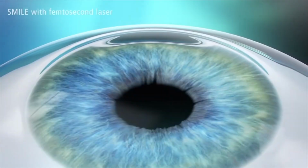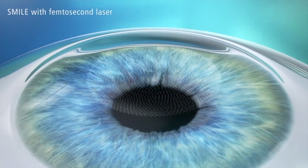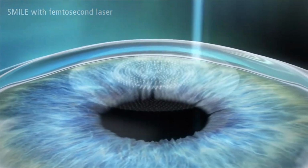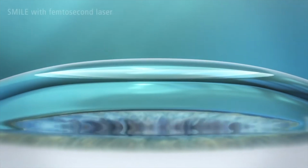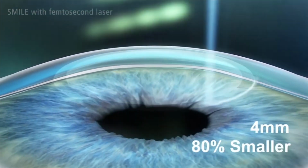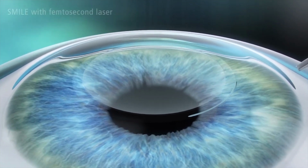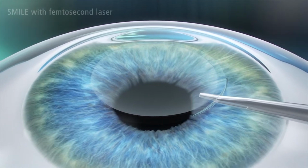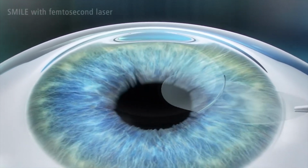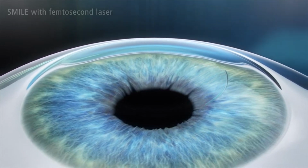In Smile, since the opening is less, you can be back into swimming or surfing in 3 days instead of 3 weeks. And since there's no flap, nothing can get dislodged. And since the opening is only 2 to 4 millimeters, the amount of things that can enter is statistically insignificant, or 1,000 times less than what can happen in LASIK. So it increases the safety.